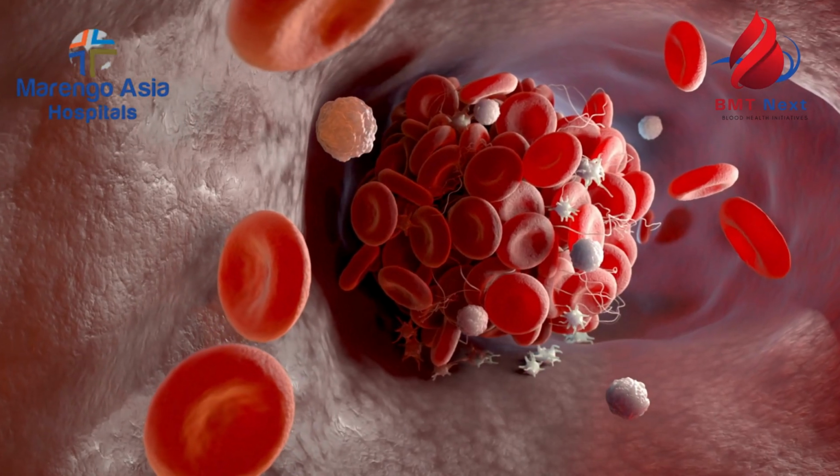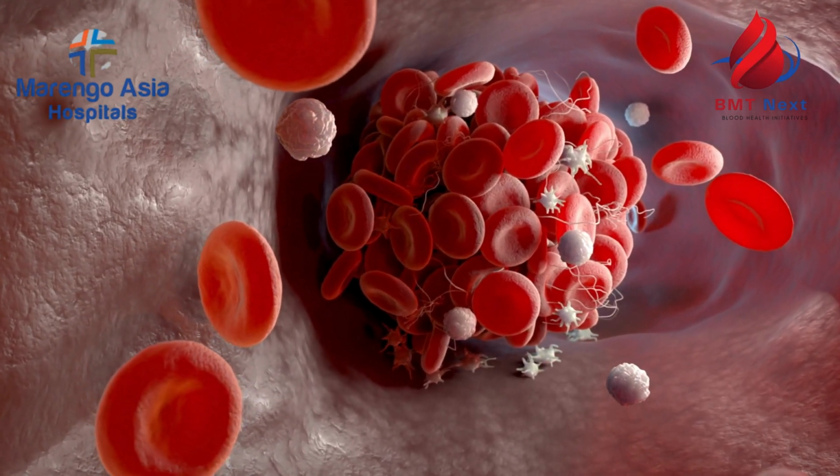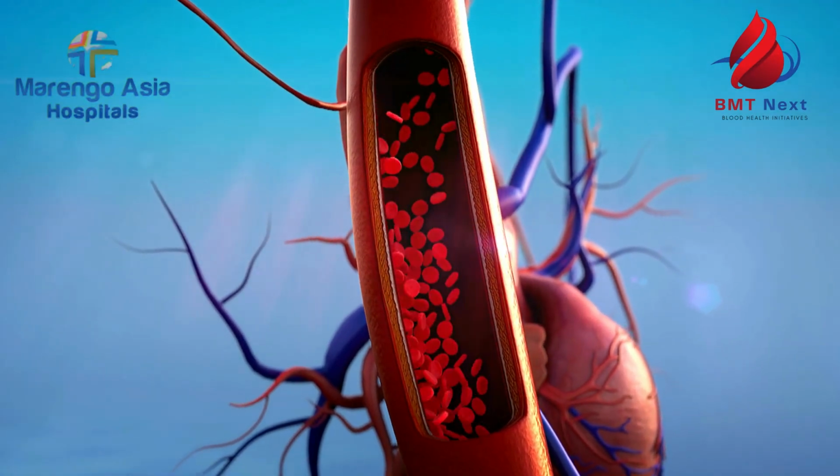This test ultimately shows that the bone marrow, where the normal cells should be present, is empty. The bone marrow is not showing any cells that are responsible for the production of the normal healthy red blood cells, WBCs and the platelets. The bone marrow shows it is empty.